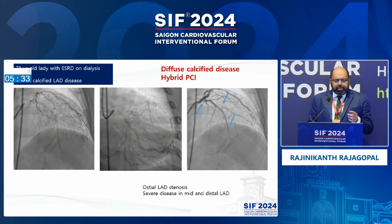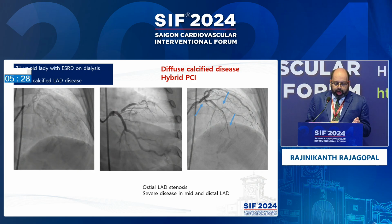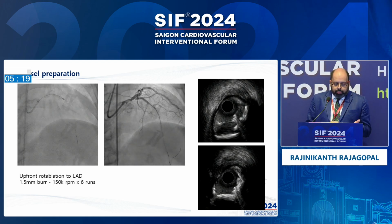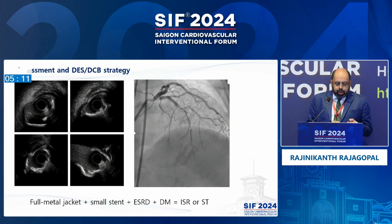Different patient, a 71-year-old lady here, with, again, diffuse disease, but heavily calcified. So the whole LAD is severely calcified, there's some ostial stenosis. Here we did rotablation to the LAD, and then we did assessment with angiogram, and IVUS showed some good result from the rotablation. Further vessel preparation with NC balloons sized up to 3.5, assessed again on IVUS and angiogram. So here, if you put in stents, we're going to have a full metal jacket all the way. And in a patient like this, there's a very high risk of ISR or stent thrombosis.